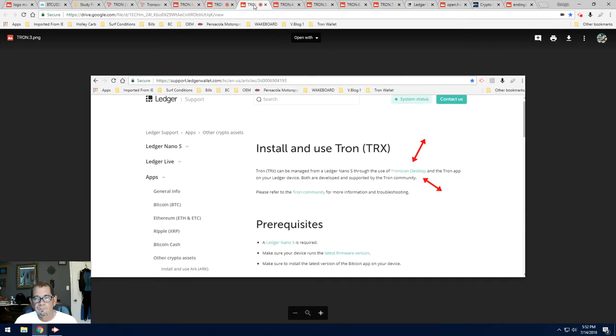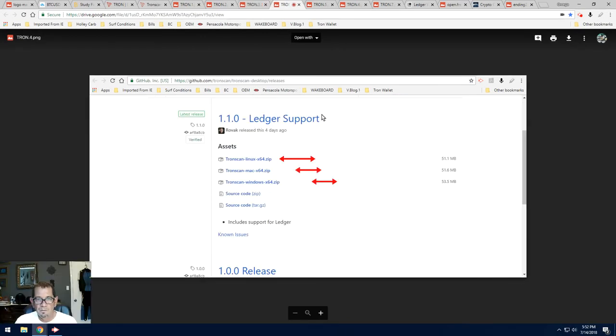Let me get back over here. What I was missing is you have to click this link, this Tron Scan Desktop. You click on that and it takes you to GitHub. In my case, I got the Windows. You might have a Mac or you maybe use Linux or whatever, but in my case, I need the Windows. So I downloaded that and installed it.